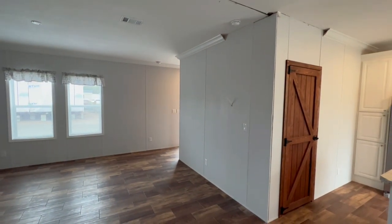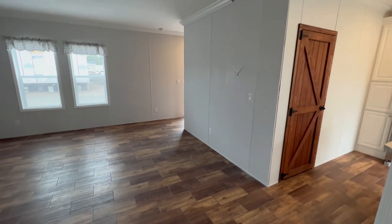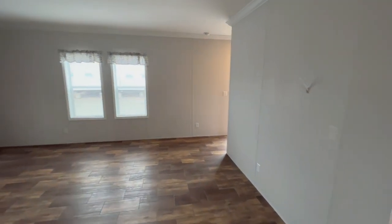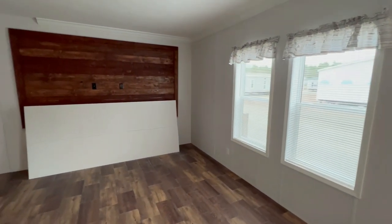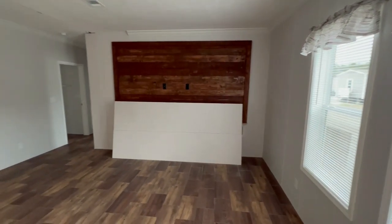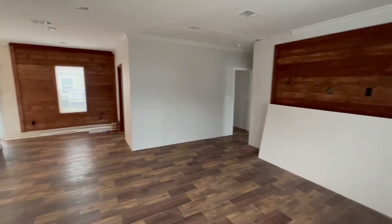If I'm not mistaken, I think this home just got here, so they're still in the process of putting it together. And I believe they may be staging it as well. But hey, you are welcome to come here and see it in person, so you can get a much better feel for it. All right, so another good look at the living room.